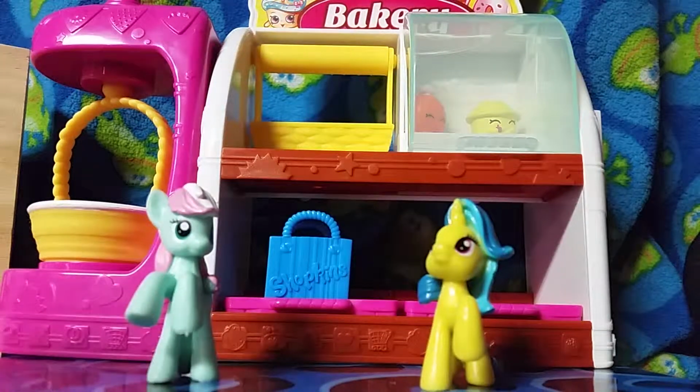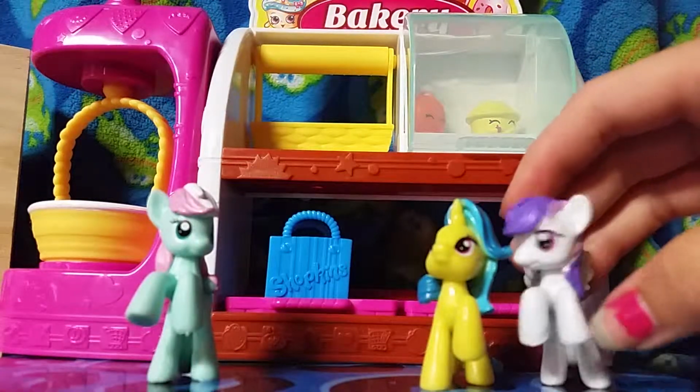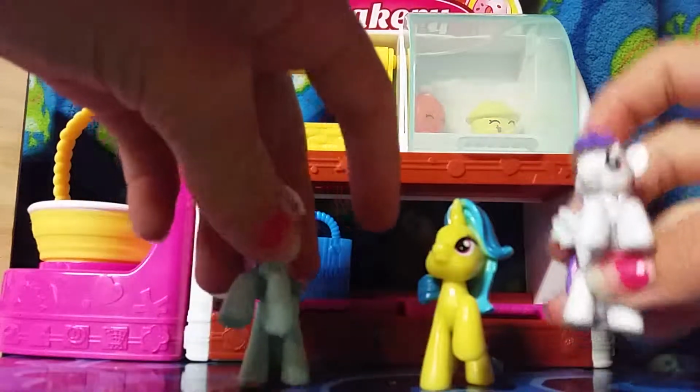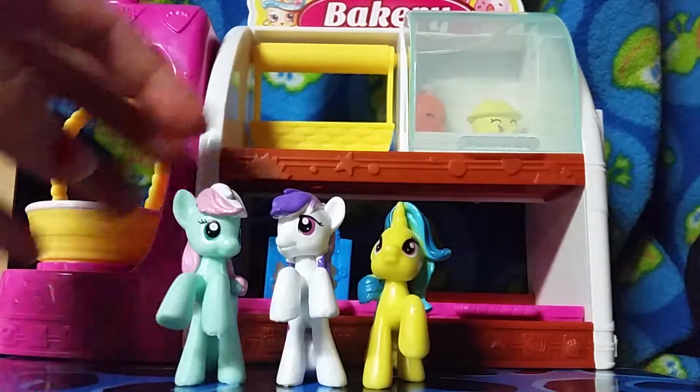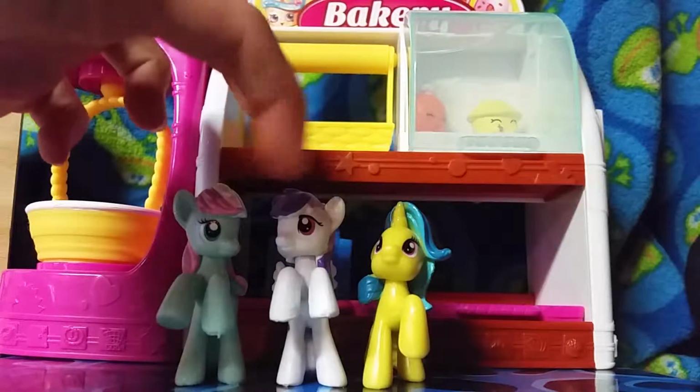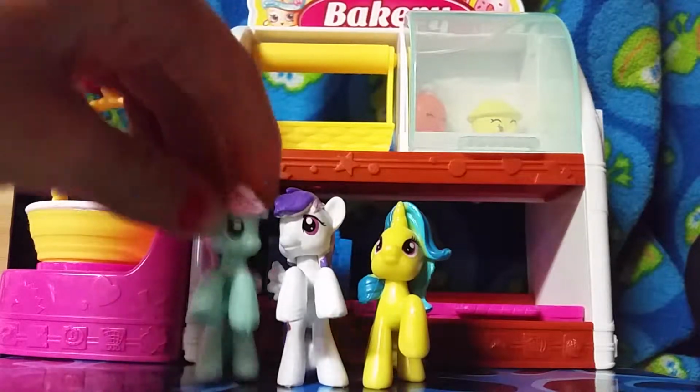And then we have, here she comes now. Oh, we have Sugar Grape. Minty and Sugar Grape will get along very, very well. I think they'll all get along very, very well, but these two are closer, because they're both having the same pose, which is so cute. Yay, we're all friends.